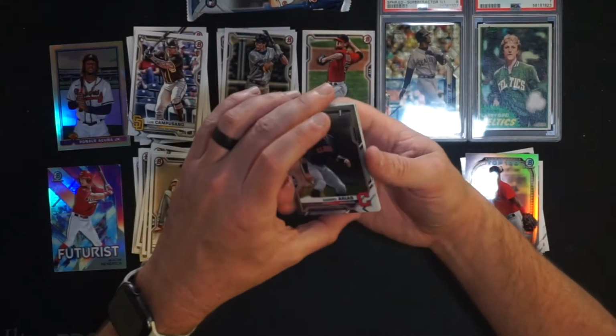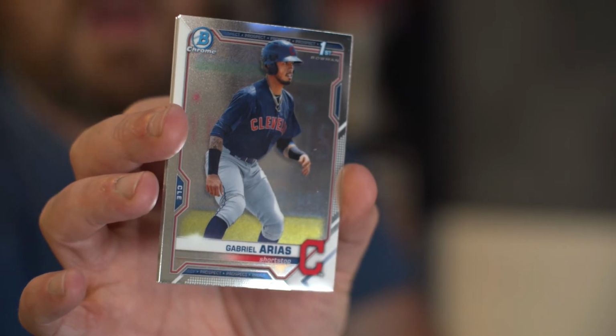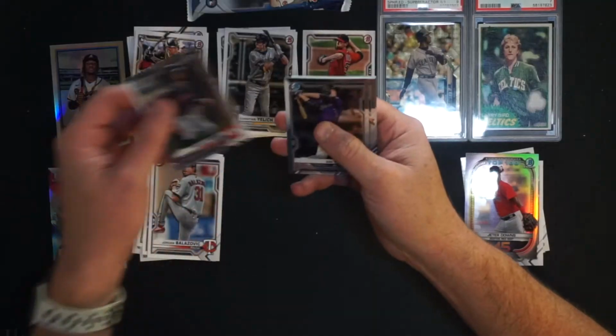Then nice, Gabriel Arias, first Bowman. This is a guy I've been tracking. One of the Cleveland Indians studs. Be a few years for him, but Gabriel Arias, that's a definite little hit right there. You're going into the first Bowman pile, which I don't have because I only got one of them. One card, and he was a PC. So there we go, Gabriel Arias.